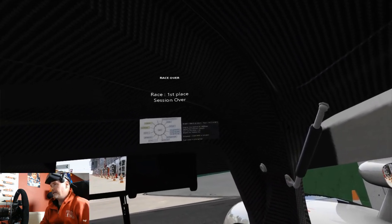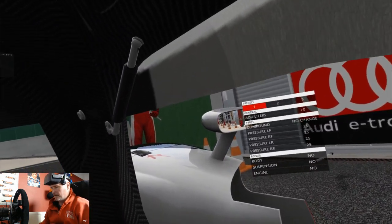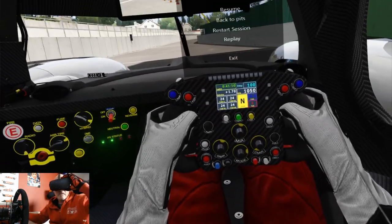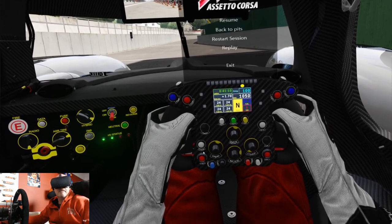All right, so I'm going to just go back to F1 and try one more F1 race, see if I can do better on that. So, excuse me while I set this up quickly. And again, we'll do four laps. Opponents are visible. Very good. Let's try this.